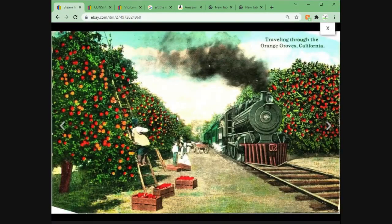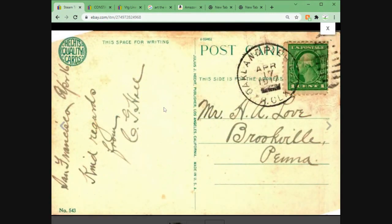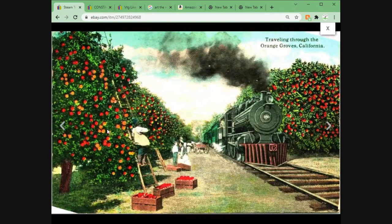Another sort of California agriculture postcard. And I believe this one sold for $3.95 plus shipping. Again, this one came from Mr. Herbert Love. I actually just sold, I think this was in a video, the same card, not the exact same one, but the same card, like two videos ago. And I just basically uploaded new photos and relisted.